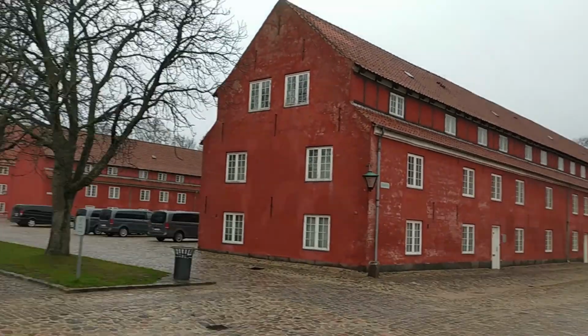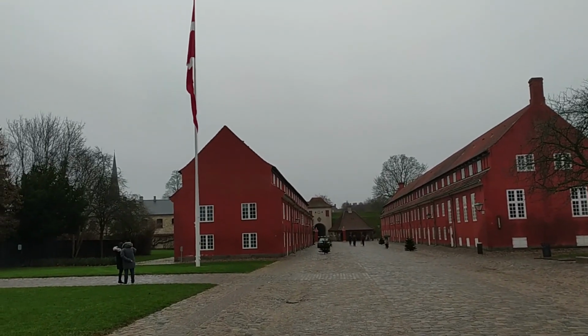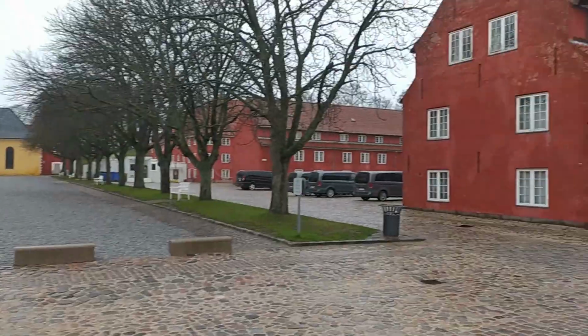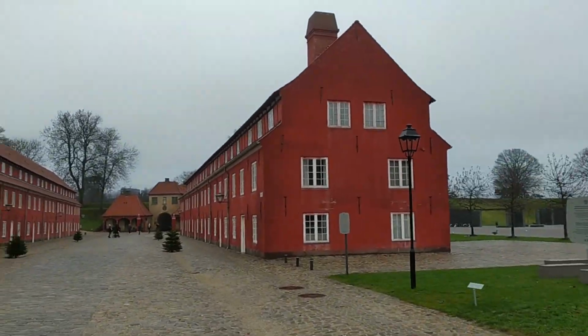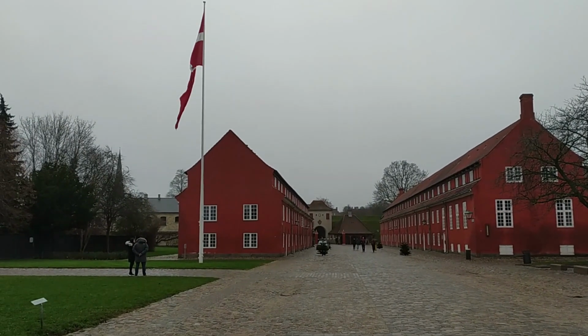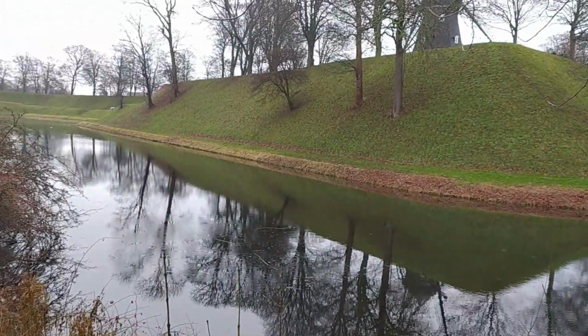Yes, I'm at the center of the star-shaped island. And apparently this place is actually a military base. So we are only allowed to use the main road and not go to the other places or inside the buildings. But I like the red color of the buildings. Like, I would give 5 stars. Here you can see the star-shaped island from the outside.